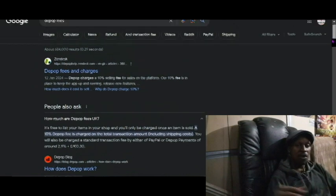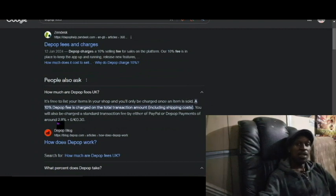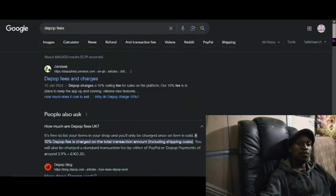But they primarily sell clothing, and their average fees and charges would be roughly 10%, or as high as 15%, plus the transaction fee. Because the final transaction fee, for example on Vinted, when you finish your transaction, you will still have to pay an extra 2.9% for PayPal or banking transaction fees. So overall, Vinted is probably the only one that does not give you any fees, so we'll come back to that.